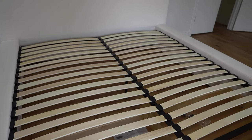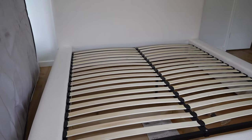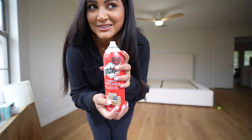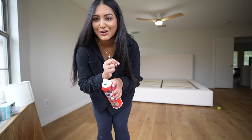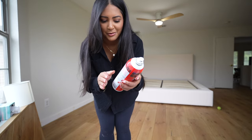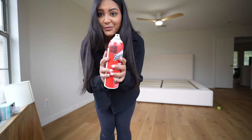Now we have a house with lots more storage, so we're just going to find some other spaces to put all the stuff that was under our bed. I'm going to Scotchgard the bed because I don't trust this and I feel like it's going to get dingy really quick. And unlike our couch, it doesn't have removable covers. It says long-lasting protection, waterproof fabric, ideal for use on upholstery, throw pillows, table linens, fabric purses, clothing, canvas shoes, backpacks, luggage. So let's do it.